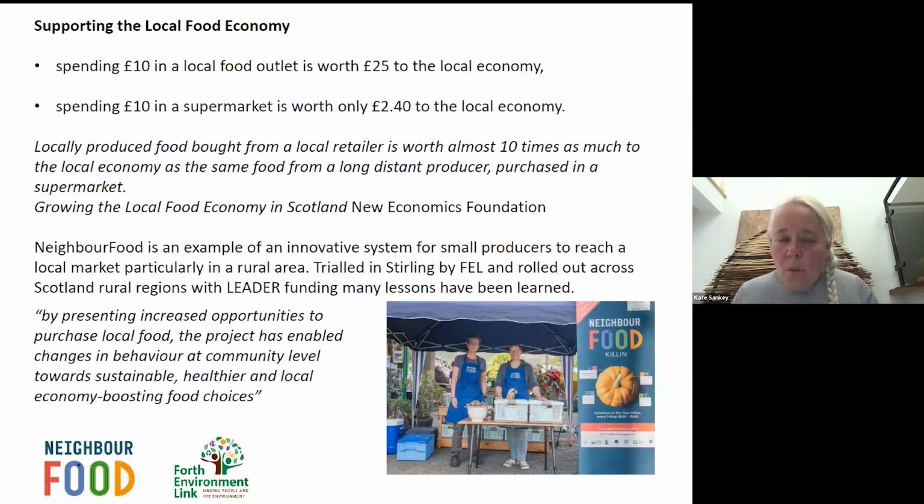One of the organizations that I'm very closely linked with is Forth Environment Link, and they've been working with local food routes for a long time. Quite recently, we've just finished a project looking at regional food hubs. The example, the pilot, has been this organization called Neighbourfood, which is planned to be good for local small producers and good for local customers.